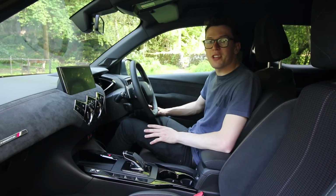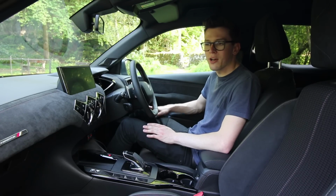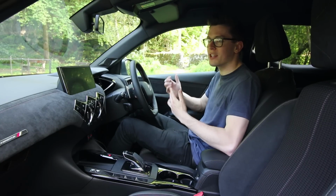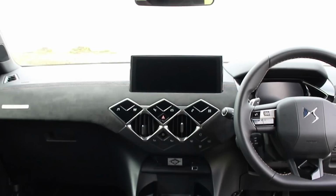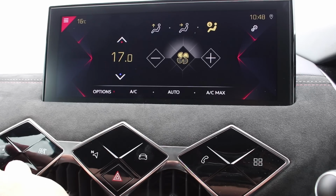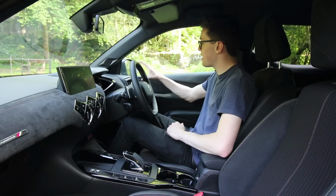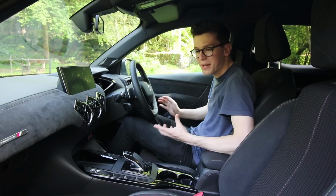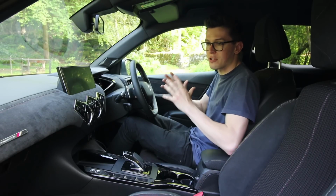Stepping into the DS3 is nice and easy thanks to the raised ride height and the doors opening nice and wide. Once you're in here, there's no mistaking you're in any other car but the DS. The styling is completely unique, high quality. You have touch sensitive buttons, a large infotainment screen, stitching on the dash. The vents are even incorporated into the door cards. Everything has been thought about, everything has been stylized and looks just amazing.